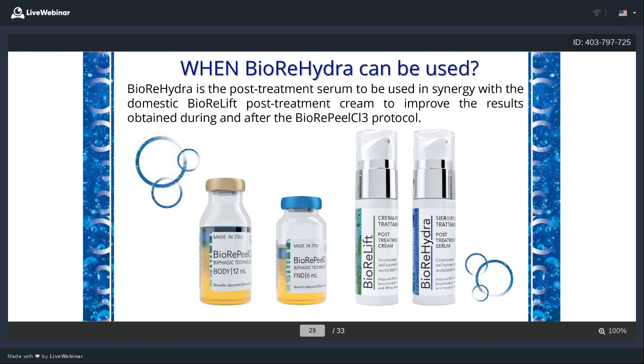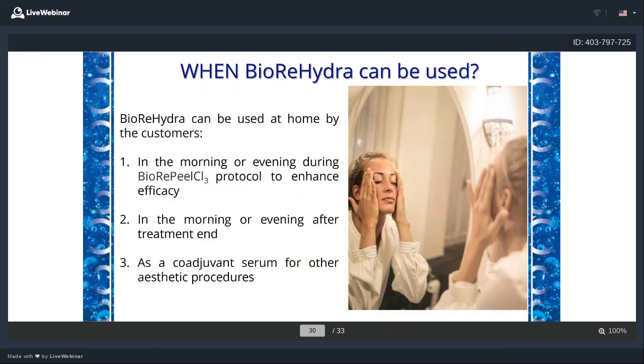So they simulate the snake venom effect. So they're going to have really good effect on those superficial wrinkles, on soothing the skin, very moisturizing. It also contains different amino acids, vitamins. I'm jumping too much. As I said, you can combine it as you want. You can use it during the day, you can use morning, you can use in the evening.